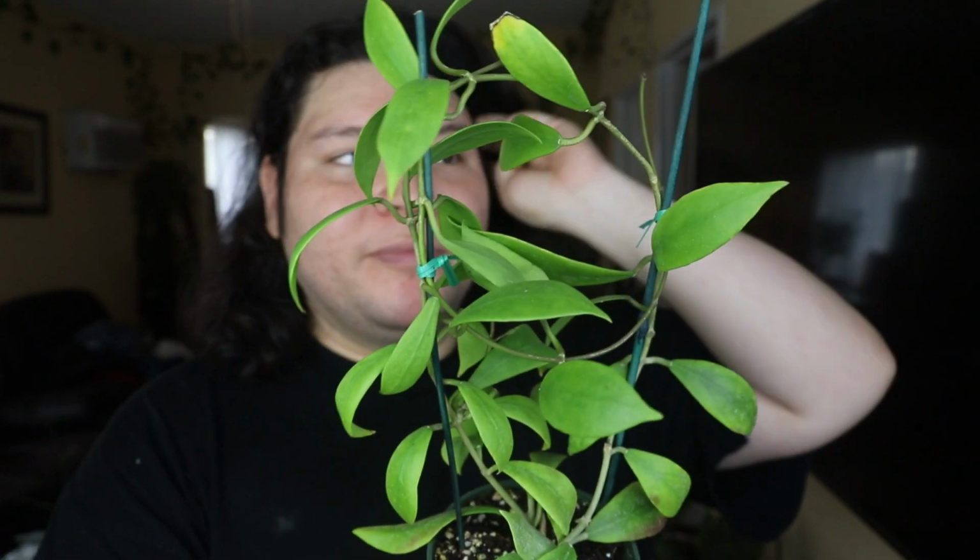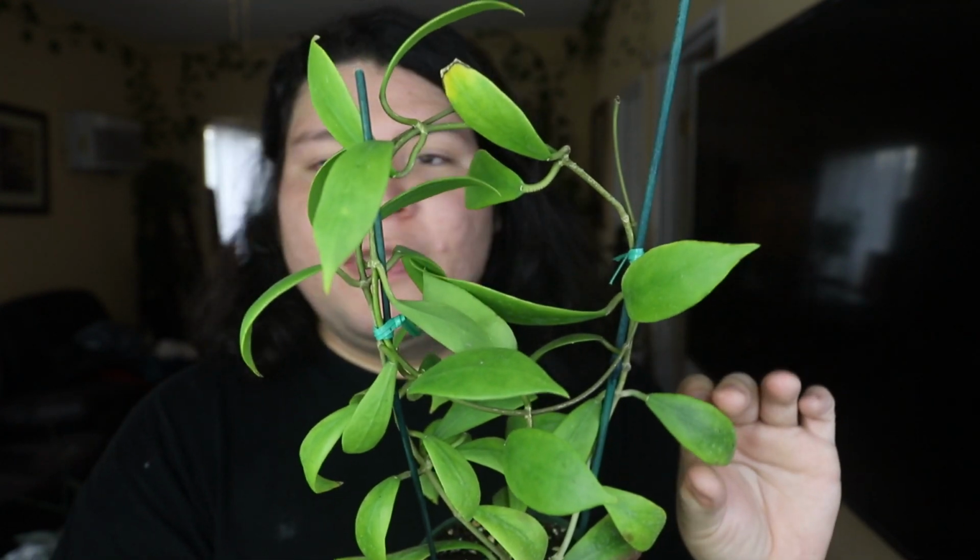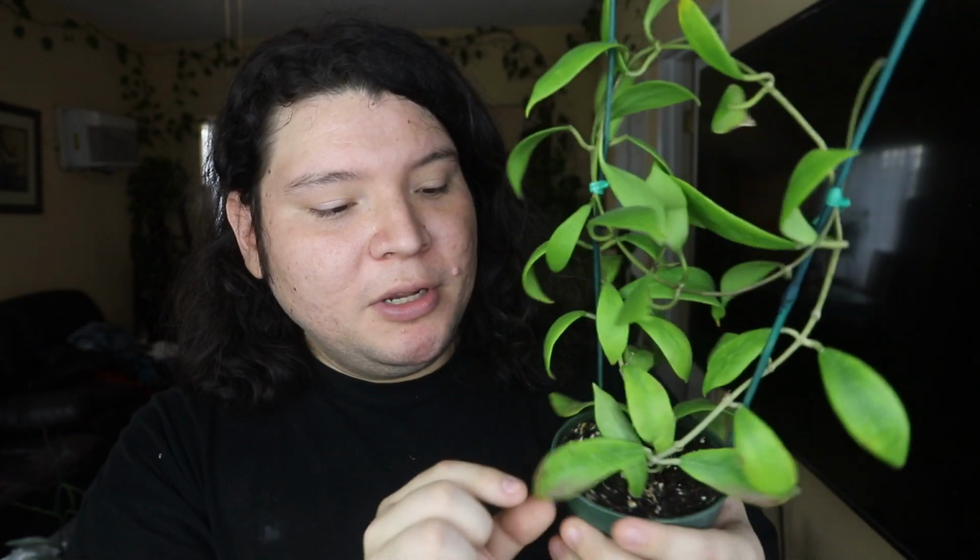The leaves on this Hoya are thick and chunky as well. They're kind of curly, lopsided at the tips, but they're really nice plants. And they also get a little bit of coloration when exposed to direct sun. They start turning a little bit more of a hueish pink purple, and I think it looks marvelous, guys.